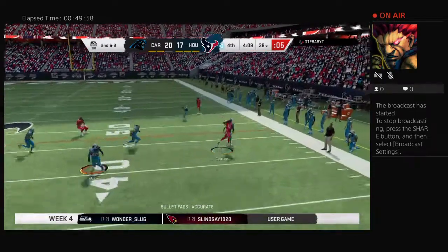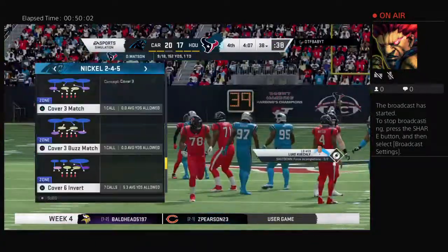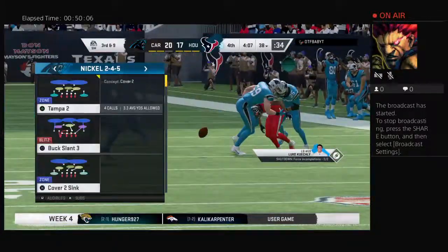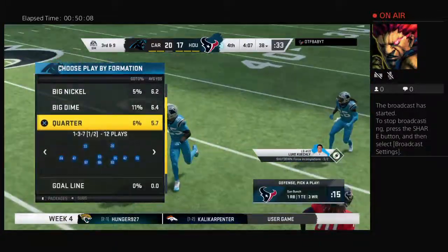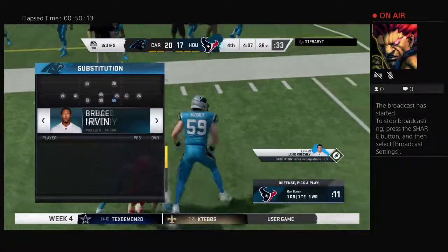On 2nd and 9, Watson. And that's going to be incomplete. Too tough to hold on to that one. That would have been a great catch, but it's real difficult to hold on to it because it was contested all the way. Would have been a great play if he'd been able to haul that one in.